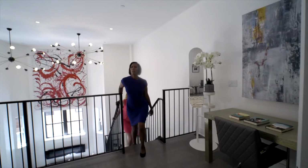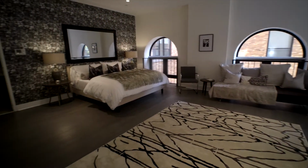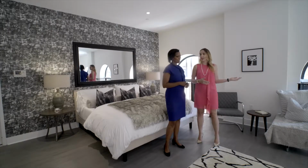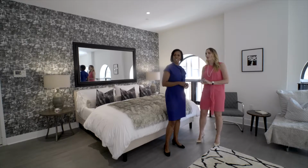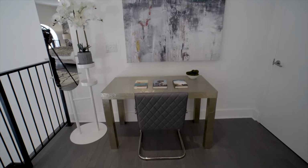Oh, wow. This is nice. So this space, as you can see, is very large. It can fit a king-size bed. You can have a couch to lounge on. Love that. And then there's another space over there for your work space. You can have a desk, an office, whatever it is you need.